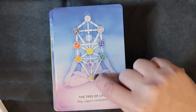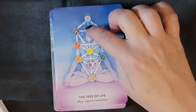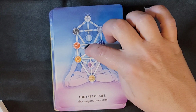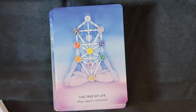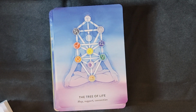So each one of these white lines is a path. And there's 22 of them, and I imagine, let's see, 1, 2, 3, 4, 5, 6, 7, 8, 9, 10, 11. I don't know. There's 22 of them. I was going to try and count them all because I wanted to know if they go in different directions, right? If they go both directions, but I think I got too many of them to have them go in both directions. Okay.